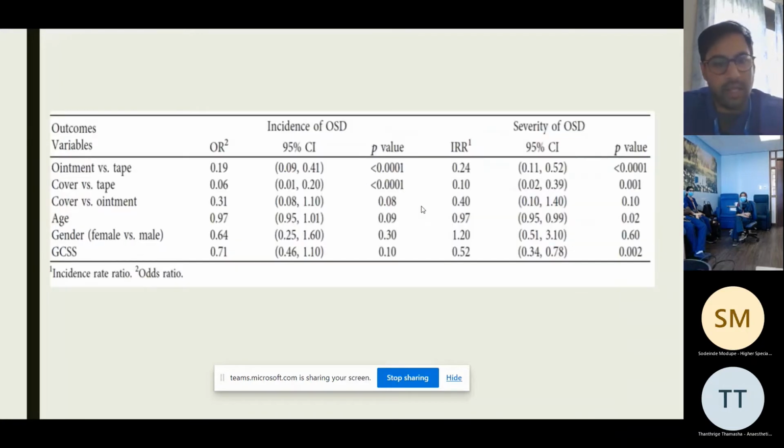So just looking closer at the values, as you can see, ointment versus tape and cover versus tape had a p-value less than 0.001, which showed there was significance between the treatments. So tape had a worse outcome in terms of protecting the eyes compared to the other two. In terms of comparing the polyethylene cover to the ointment, there was no significant difference between the two. And the other thing that this study didn't look at was a combination of treatments, which is something that I suggested could potentially improve outcomes in the future.